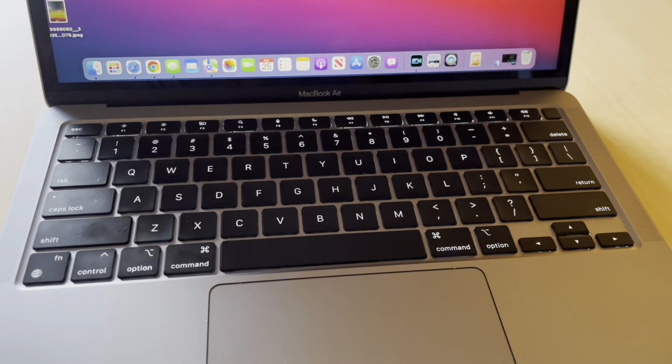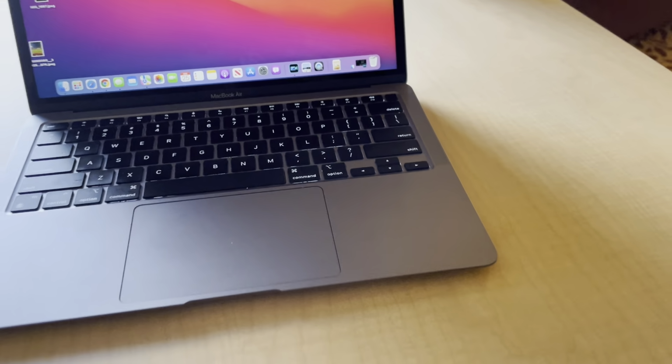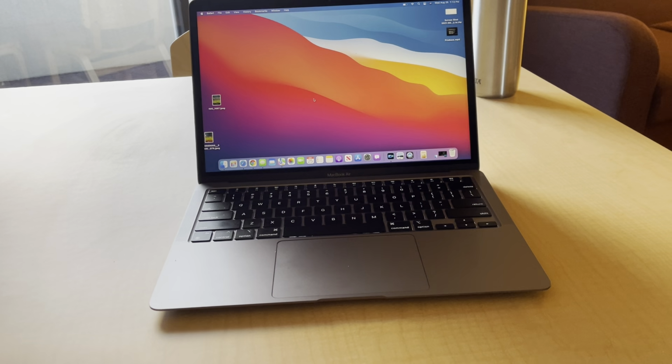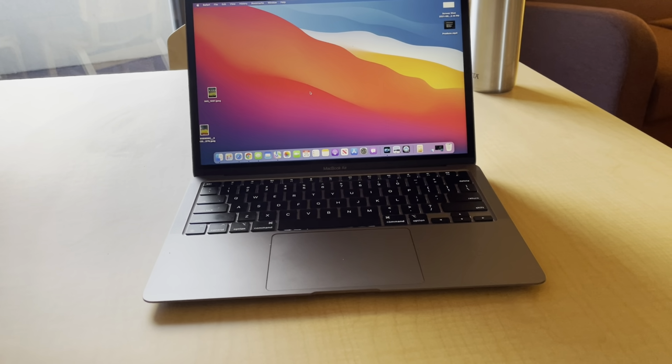Keyboard's pretty nice. Definitely a lot better than a lot of other keyboards. Also, it's much better than the actual keyboard case for the iPad Pro, which I definitely don't recommend. It can work, but not nearly as big.